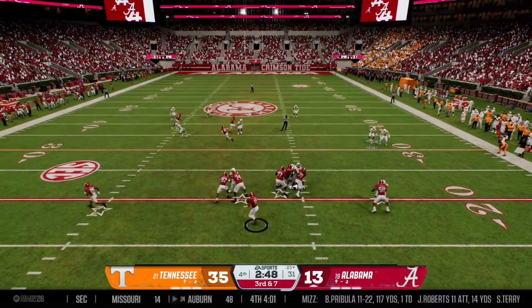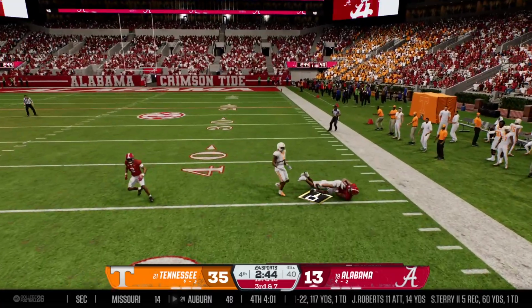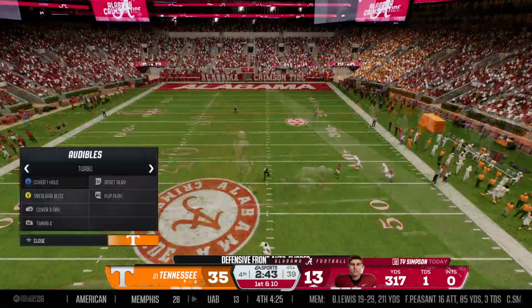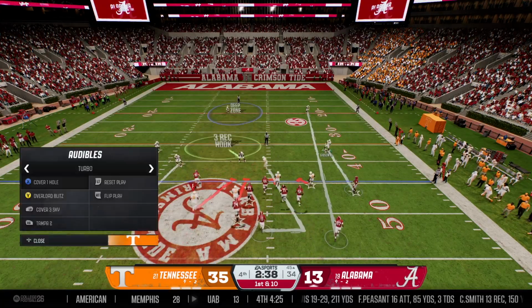On 3rd down, going up top. He's going up top. Snags it down the right side. A huge play, and they get it all the way to the 45-yard line.